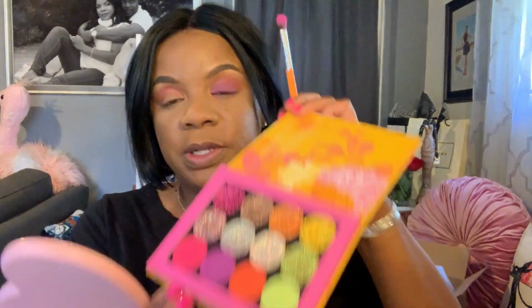And now I'm going to do the same thing. Pick up this purple. This purple is what I'm using right here, and put it on this lid right here. My right lid, your left lid.